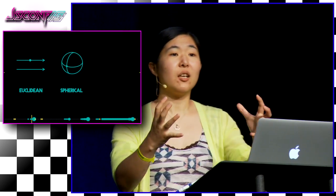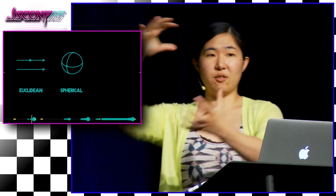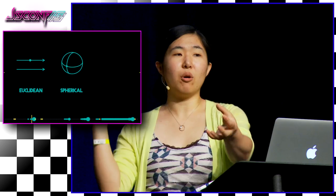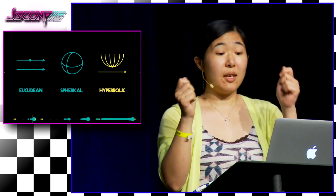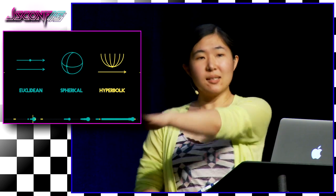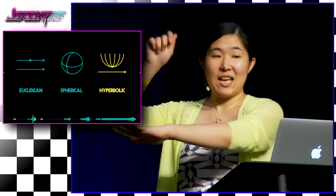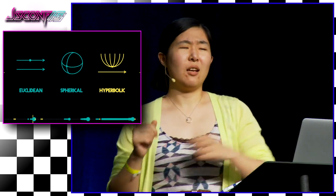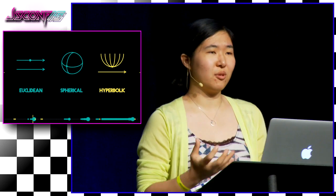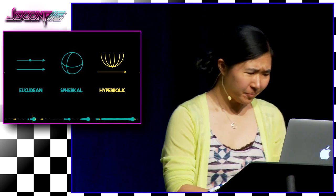The other one is spherical space, where the straight lines are on a sphere. So however you place them, they will always meet each other. And the third one is hyperbolic space, where there is a baseline, and an infinite number of straight lines can be drawn. And it turns out this hyperbolic geometry is a hard problem to solve in computer graphics because it's hard to model.